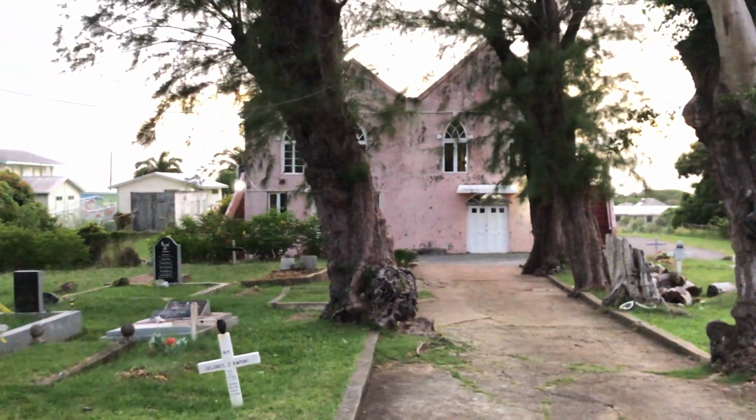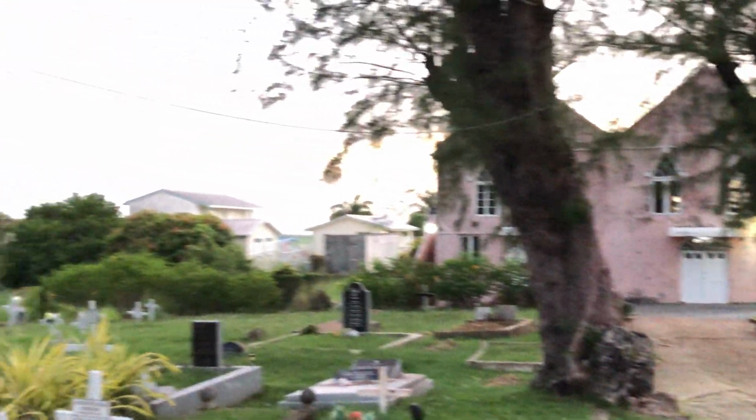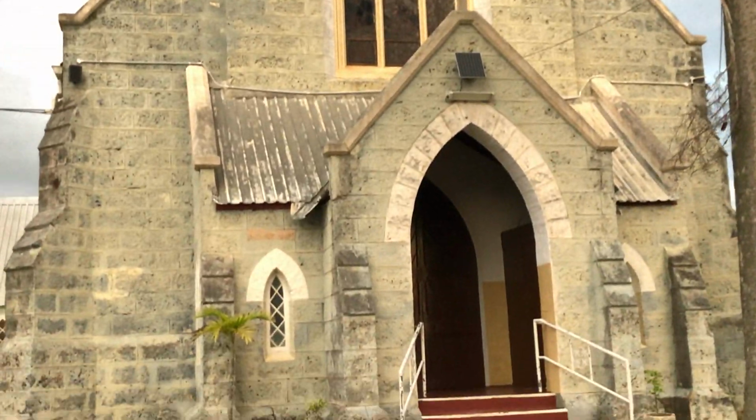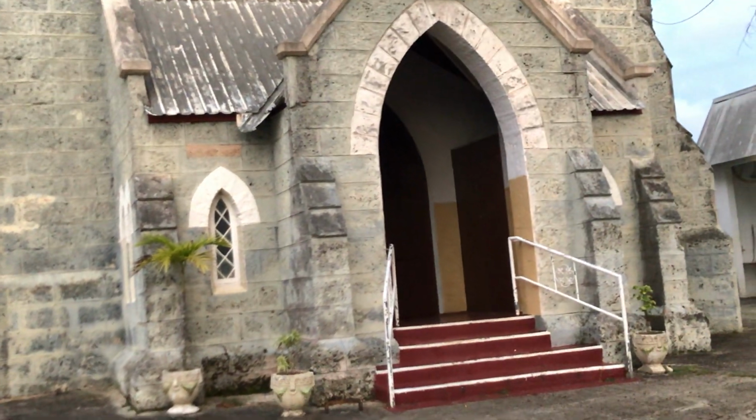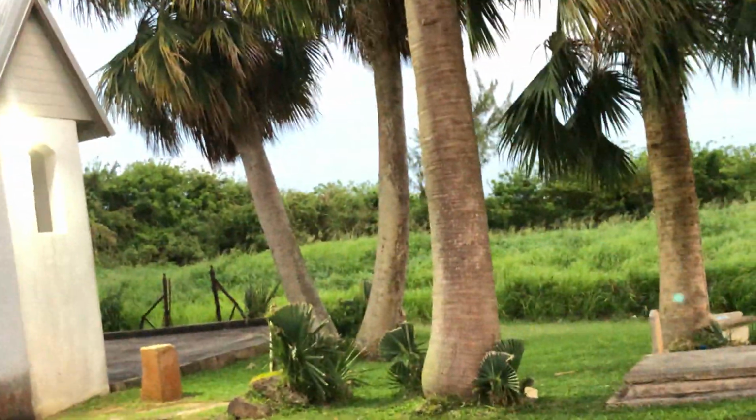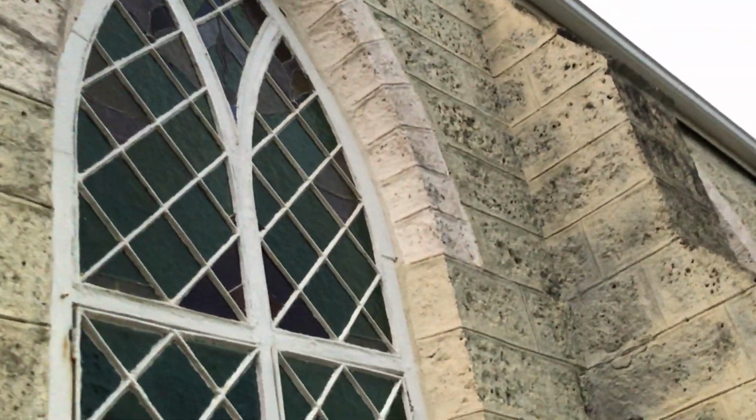This is the church hall here, and the primary school building down here. And this is the church here, All Saints Anglican Church. It's a small church here in the north of the island. These are all stained glass windows here, and the bell again, the big bell here.